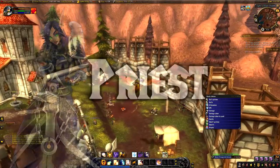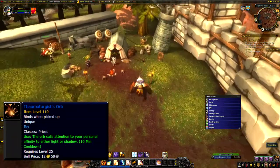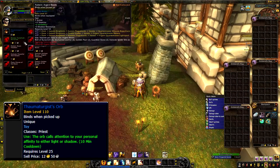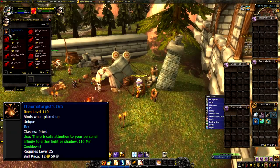Priest. This first toy is the Thaumaturgist's Orb. Go to Light's Hope in Eastern Plaguelands and Quartermaster Miranda Breechlock will sell it for 50 gold.